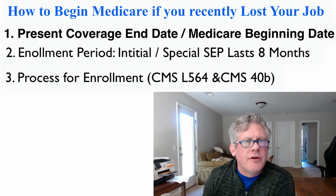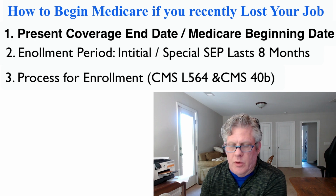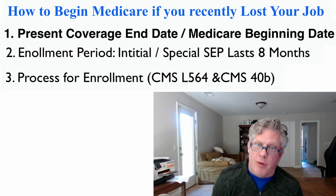once you find out when your coverage end date is for your group insurance, when you're either losing your job or retiring and you only have Part A, that end date has to coincide with the Medicare beginning date. So what do I mean by that? You have a special election period that lasts 8 months, but you don't want to wait 8 months. As soon as you know when this end date is, you want to get the CMS form L564, which we just went over. I can send it to you. Or we also, the CMS form 40B, that's your Part B application.